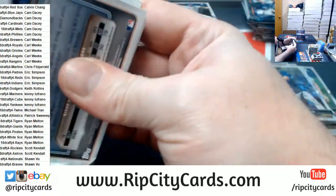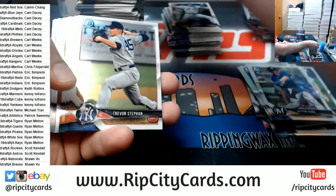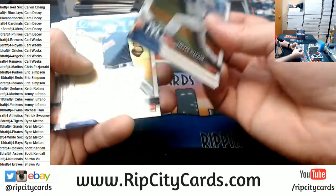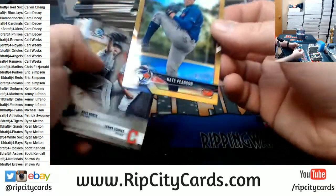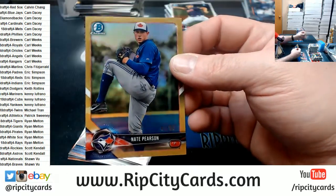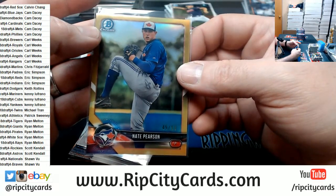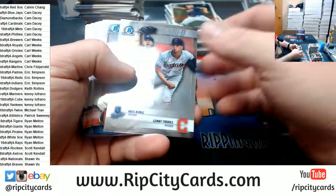Bowman, Bowman, Bowman. You are the best. Gold. It's gonna be non-auto, but still, it could still be a nice one, a pretty one for Nate Pearson, Toronto Blue Jays. Okay, so as long as you're not talking to me, Vincent. No.